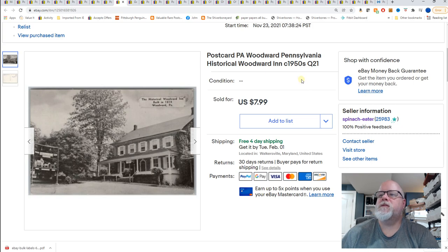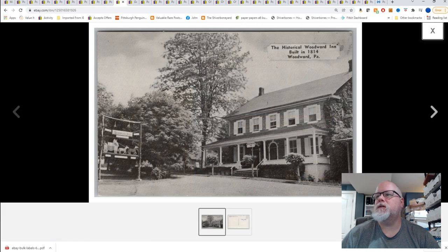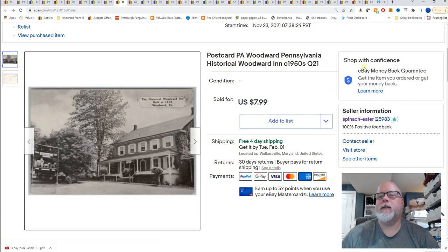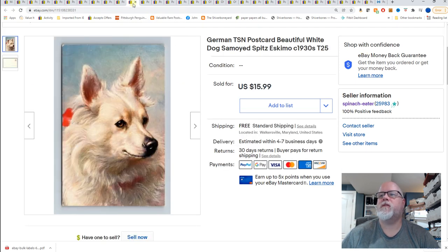This is Woodward, Pennsylvania, historical Woodward Inn, 1950s. I may have paid 10 cents, probably less. $7.99. Not 100% sure where that came from.